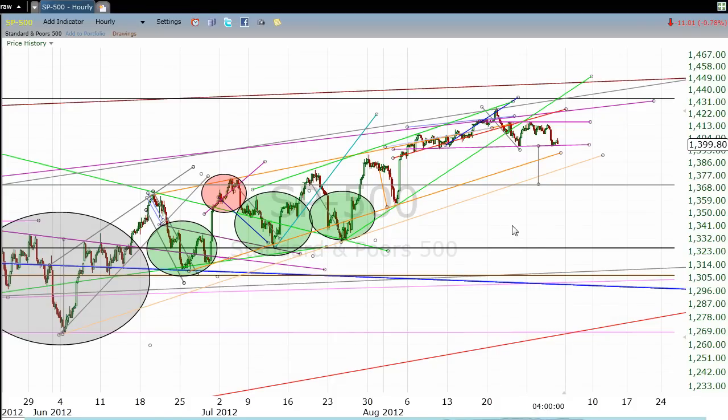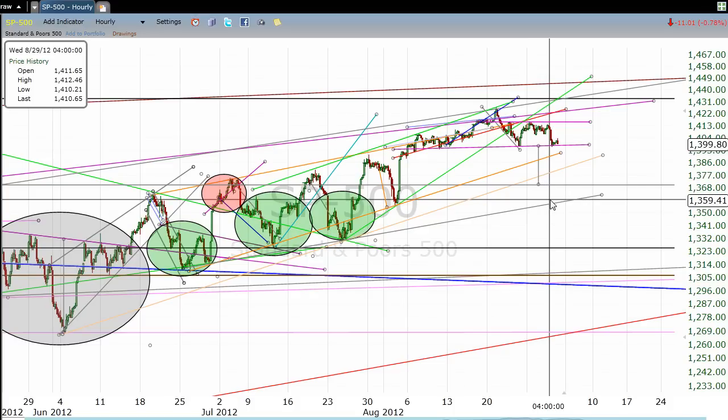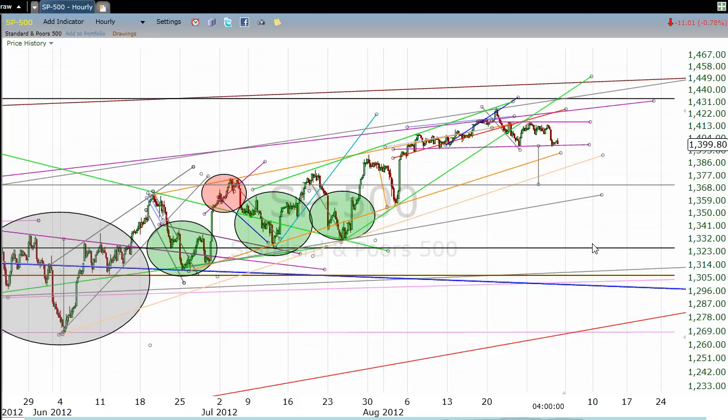So is there a possible other explanation? Well, there's always the possibility that we could get a little support right here in this gray line, but that is below that target minimum. So my feeling is that if we break this purple neckline, then we will probably come down pretty hard until we hit maybe the 1360 area, right about here, 1359, 1360. That may produce a bounce. How strong a bounce, I do not know.